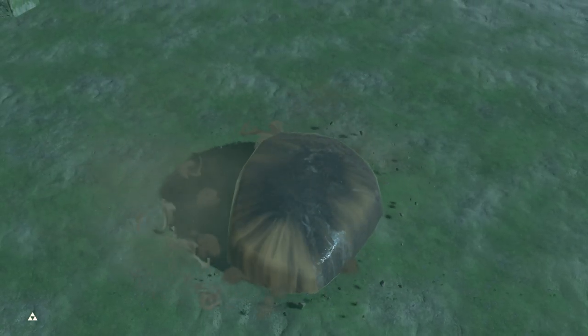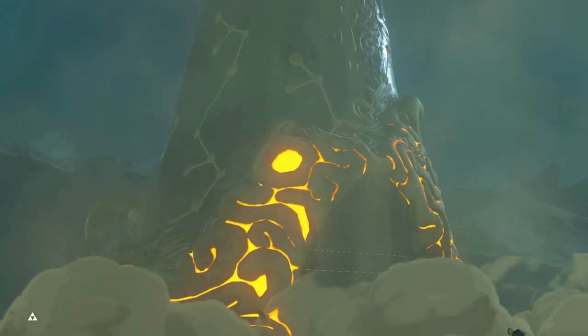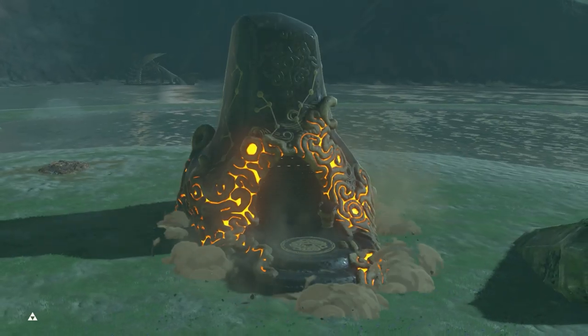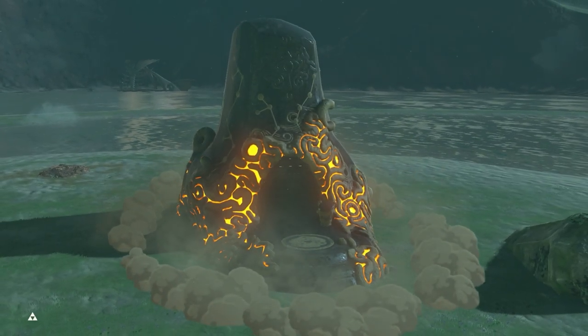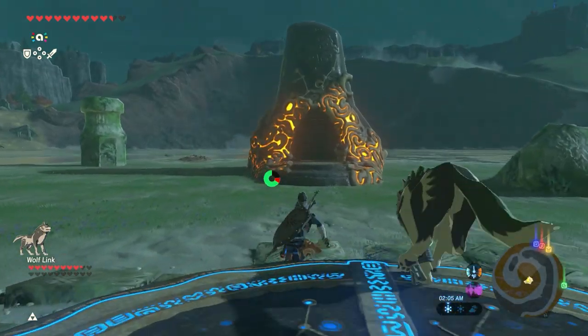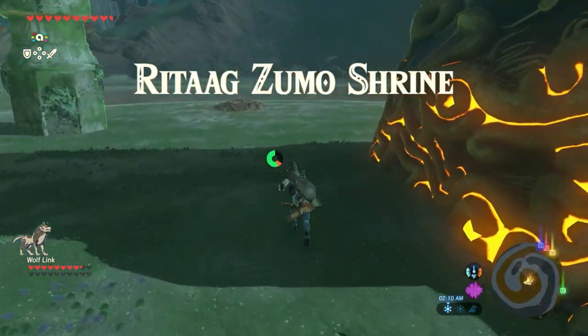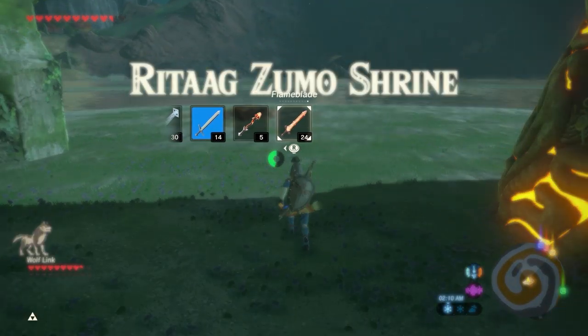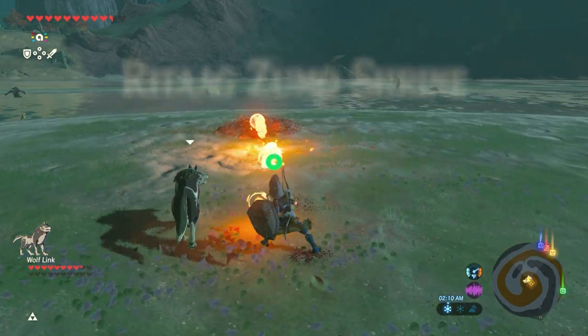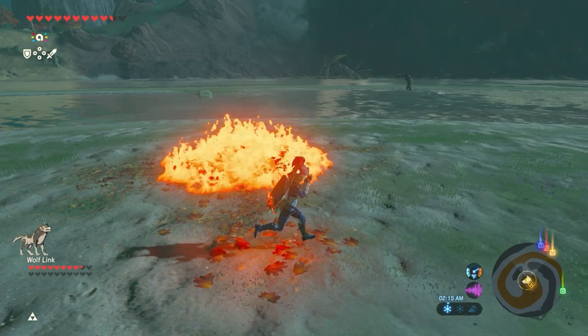After all that, this better be a blessing. I love when shrines come out of the ground like that. It looks so cool. And then the final. Boosh. Beautiful. Oh, so apparently you can do this. I didn't know. But apparently there's Koroks in here under these leaves.